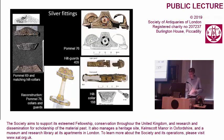Cast work is rarer in the collection than objects manufactured from gold sheet, which is the case with the filigree and the cloisonné objects. And completely new is a style of sword fittings in silver with gold mounts, which is illustrated here by pommel 76, a pair of unique silver guards. Rather than just being plates, these were whole guards made of cast silver with gold mounts. You can see the gold mount on this side of the pommel. And then there's also the remains of a pair of hilt collars. And this fourth style is neatly reconstructed here to show just how extraordinary and spectacular the original sword hilt of this sword would have appeared.